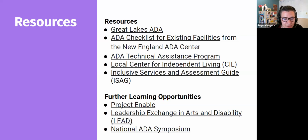The ADA Technical Assistance Program is operated by the Department of Justice, and they also operate a toll-free ADA information line to provide information and publications for the public about the requirements of the ADA. Also on here is the ADA checklist for existing facilities from the New England ADA Center, which was referenced earlier.